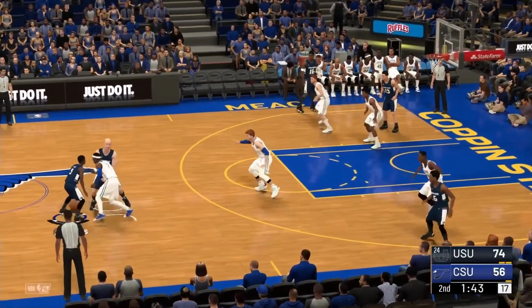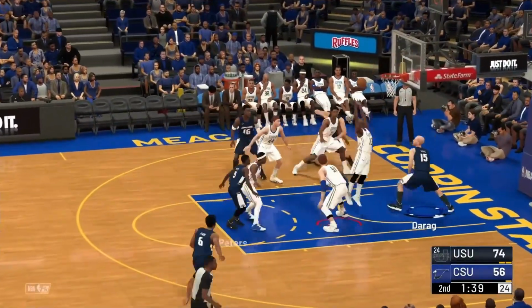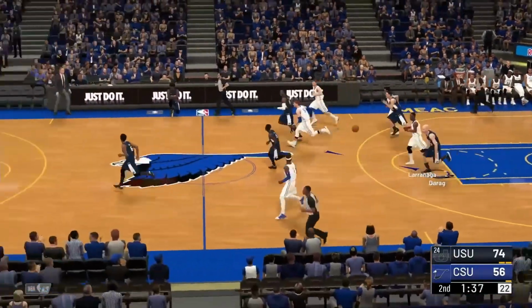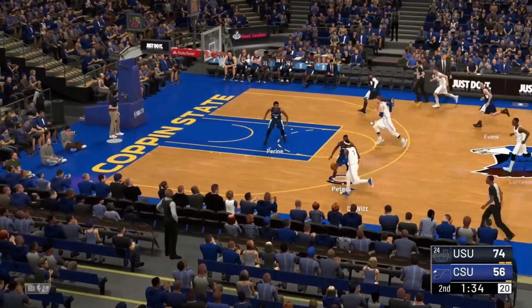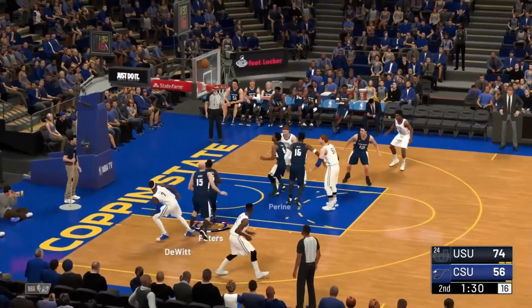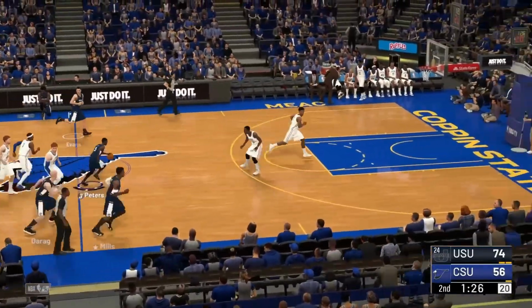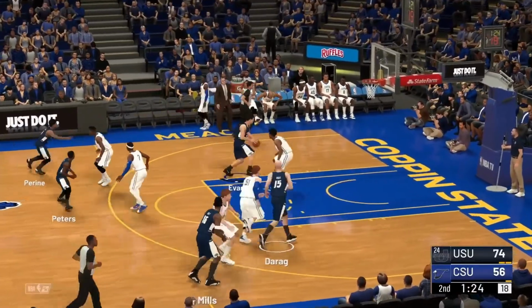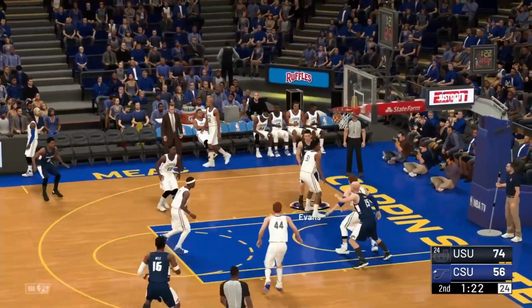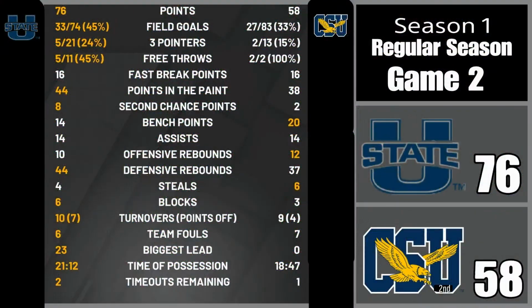1:44 to go. Peters around the screen from Darragh. Peters to Darragh down the lane. Left-hand layup too hard. Rebounded by Larranaga. Left wing to DeWitt. DeWitt going against Davis Peters. Peters cuts him off. DeWitt will shoot a 10-footer. Rebounded by Perrine. And here come the Aggies. Peters, left side to Evans. Evans. Shot good. Floats it up with the right hand. And Utah State is going to hold on to win this one 76-58.